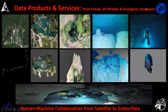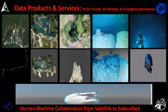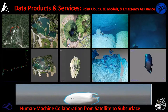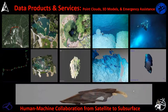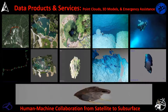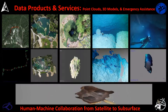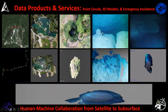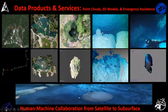So how can we utilize human machine interfacing from satellite to subsurface environments to produce 3D models, to collect scientific samples, whether that be a laser ablation for spectrometry or chemical microscopy, to first response in terms of emergency preparedness, but also geotechnical surveys that can potentially prevent a starship from caving in on the surface of Mars, or a lunar village from accidentally collapsing into a lava tube that we didn't know was underneath it.